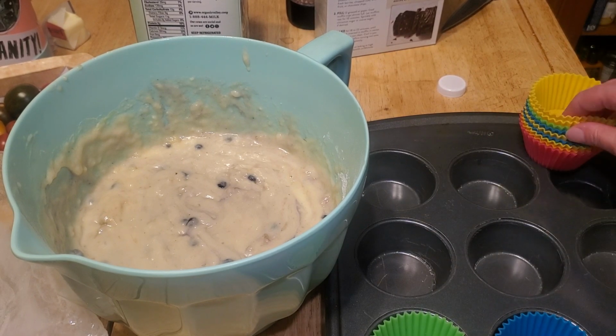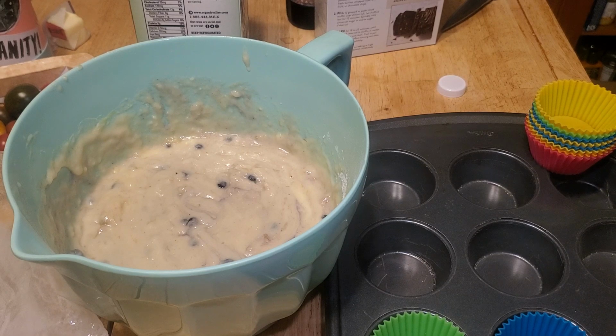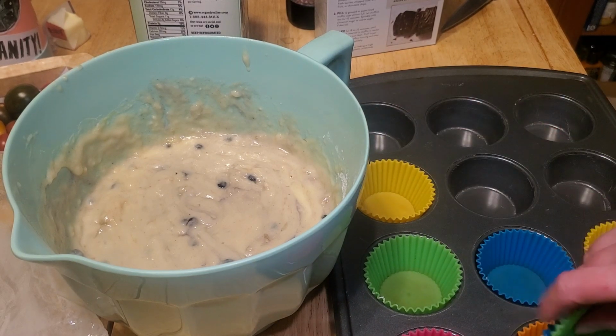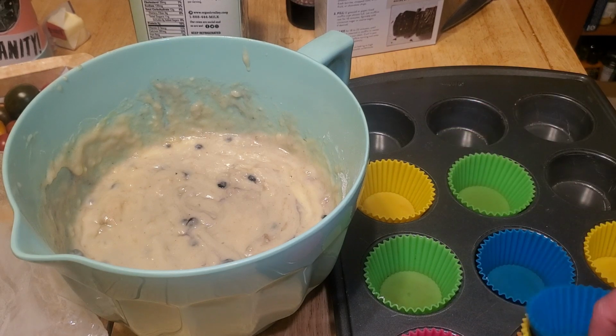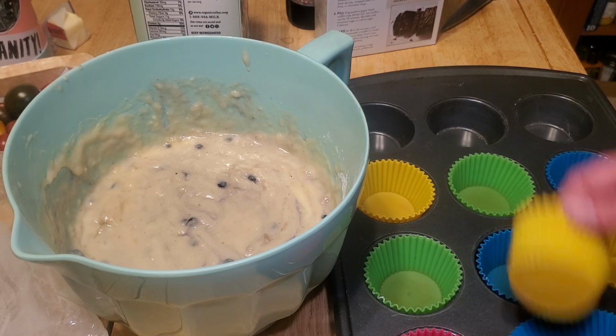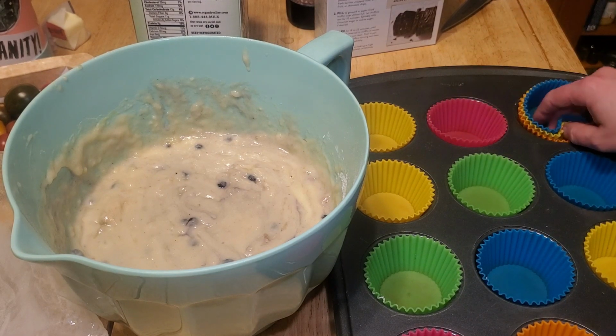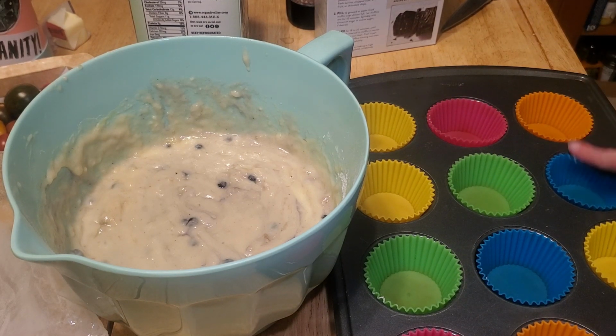But these are the silicone liners. They are, oh, I just realized you can't even see them. They are fabulous, especially for gluten-free baking where things do tend to fall apart or stick. These muffins don't really fall apart too badly, but if they were to, at least it would be easy to get the liner away from it.